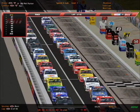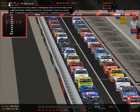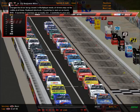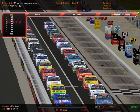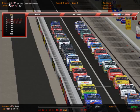Next row down has Phil Parker, number 38, the Channel Lock Pliers Ford. He'll be flanked by the number 75 Spears Manufacturing Chevrolet of Kyle Lynch. I'm getting screwed up on a lot of things. Bear with me. Next row down has Benjamin Miles, number 23, and his number 23 Toyota. But flanking him on the outside will be the 29 Team Mopar Dodge of Chelsea Bowles.